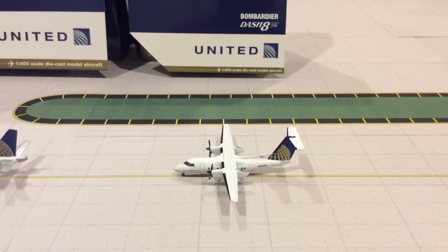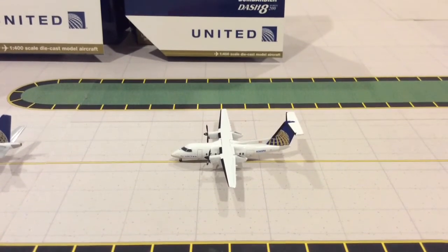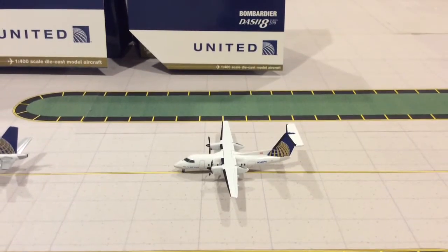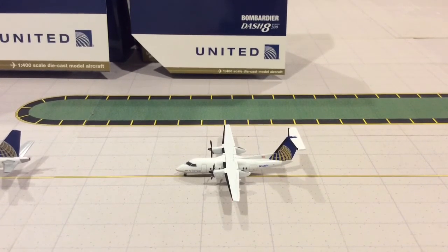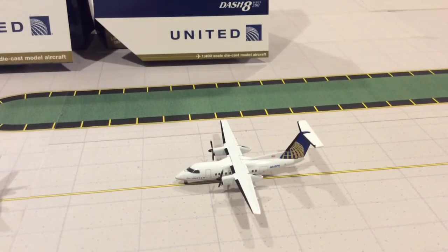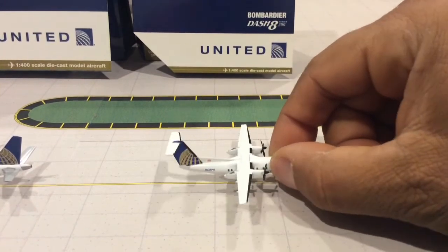Last but not least is United Express Dash 8-200 from GeminiJets. Registration number is N365PH. I was hoping that I would get to show you guys this model when I did the Newark Airport, but unfortunately I did not see any more turboprops operating out of that airport, which is a shame. But other than that, it's a beautiful model. I recommend it for your commuter collectors. Other than that, I did not see any issues with it. So I definitely recommend it.